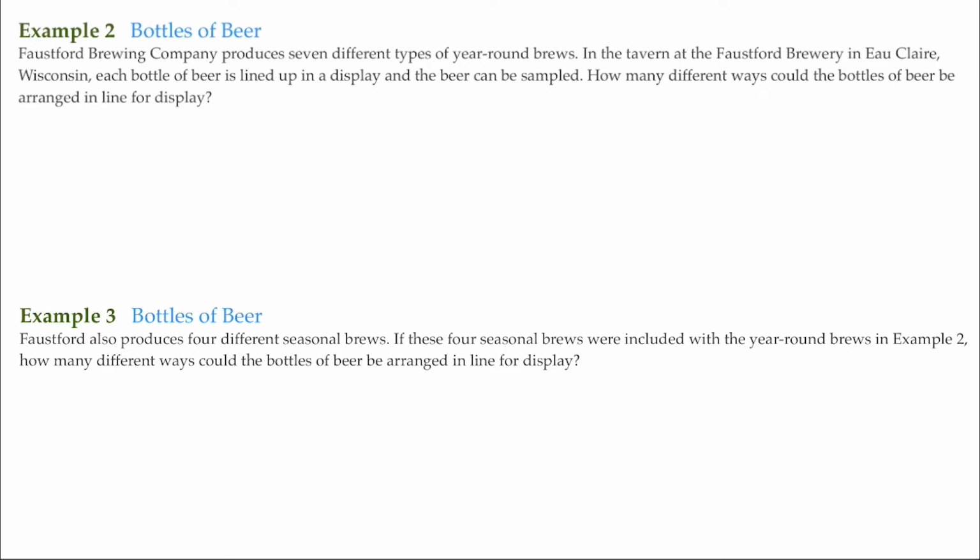These examples talk about these bottles of beer that we're going to line up. So for the first example, it says, Phosphord Brewing Company produces 7 different types of year-round brews. In the tavern at the Phosphord Brewery in Eau Claire, Wisconsin, each bottle of beer is lined up in a display and the beer can be sampled. Not a bad deal. How many different ways could the bottles of beer be arranged in line for display?